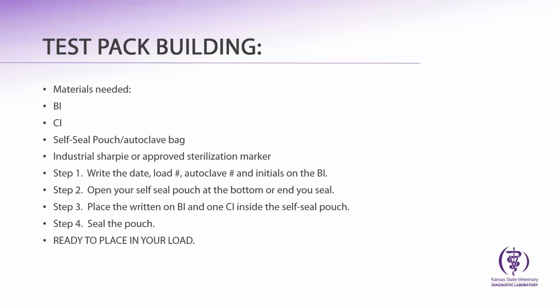So on the biological, what we would do as far as writing on those, we would put the date, the load number, the autoclave number, and our initials on there. So you're going to open your self-seal pouch at the bottom. You're going to slide a chemical indicator and a biological indicator into the pouch. You're going to seal it, and then it's ready to place in your load.